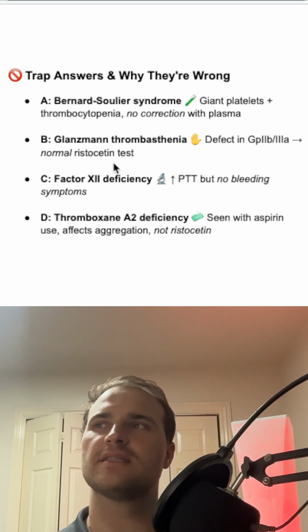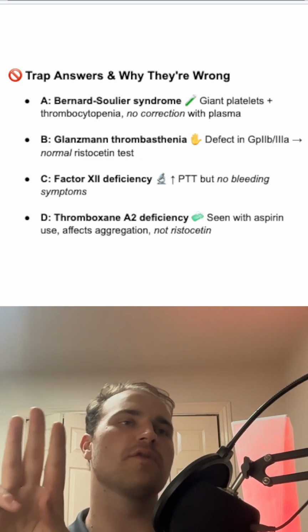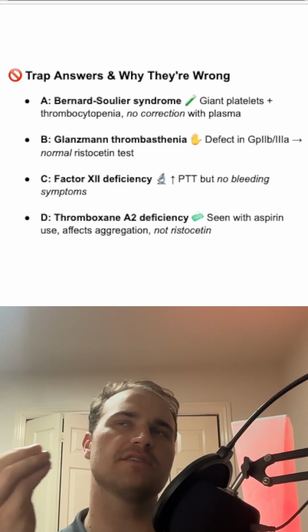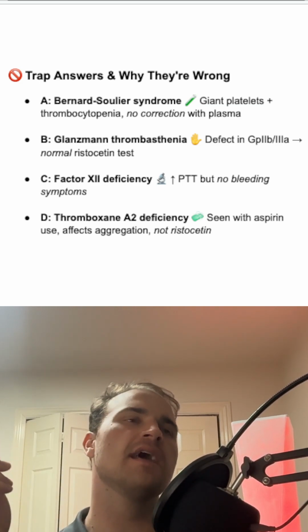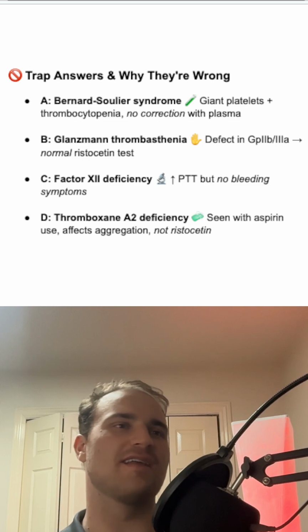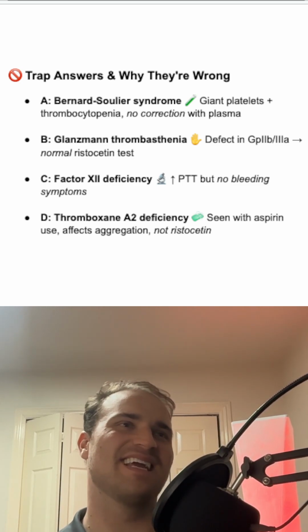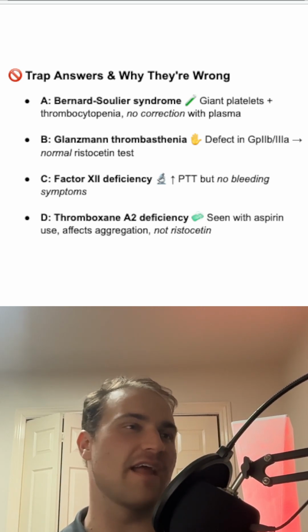Glanzmann is an interesting defect here. Glanzmann is an inherited defect of the GP2B3A. It cannot cross-link with the fibrinogen. So you have impaired platelet aggregation, not adhesion, just the aggregation. So you'd have a normal test for the ristocetin, abnormal aggregation with the ADP, epinephrine, mucosal bleeding, and you'd have petechiae and normal platelet counts. So Glanzmann, how would you think of that? No platelet to platelet clumping. Yeah, that's the platelet aggregation. Glanzmann. Glanz has a party in platelet aggregation. I don't know. Think of something.